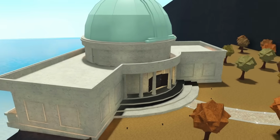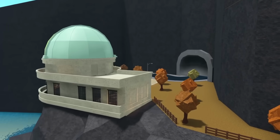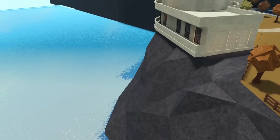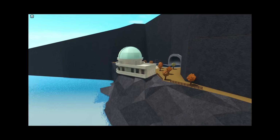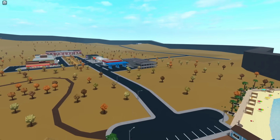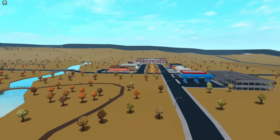Observatory. I don't know if they're going to decorate this building for Halloween. I feel like maybe they'll just leave it alone. Honestly, it looks like it could just slip down whenever. Now that I notice it, just on this cliff side here, that's dangerous. But yeah, just be prepared to see all the buildings decorated.